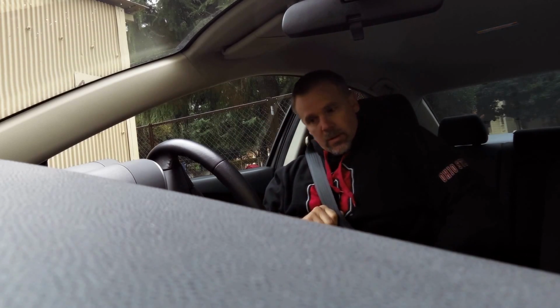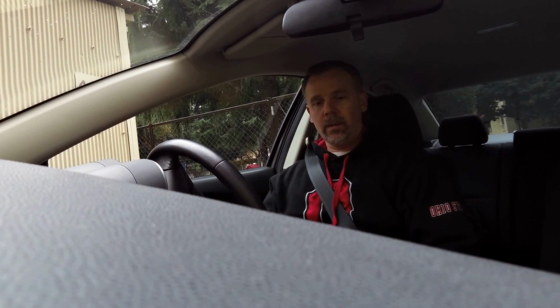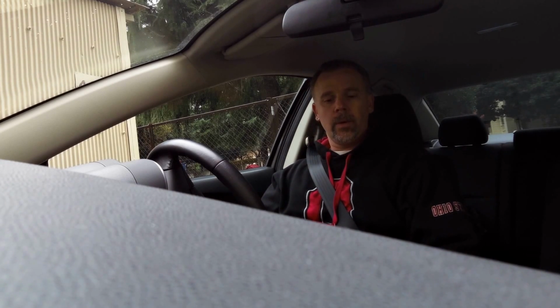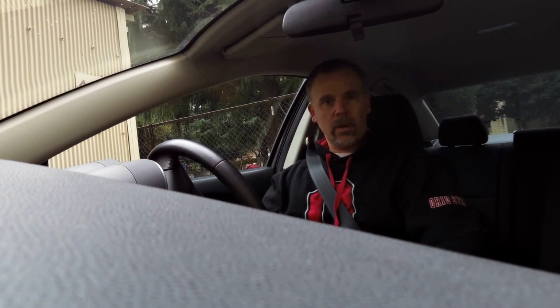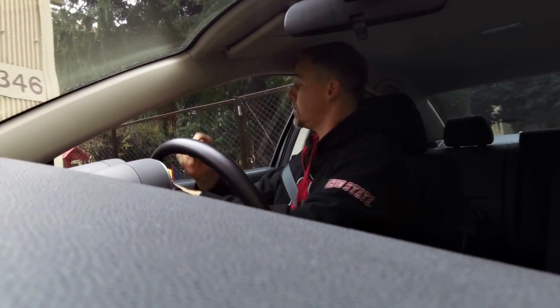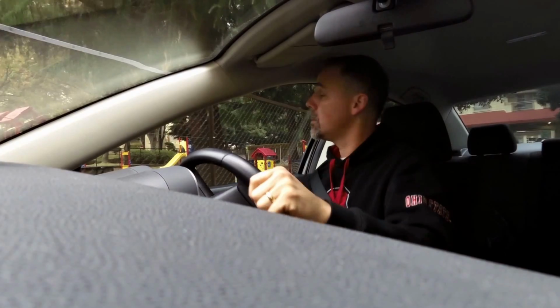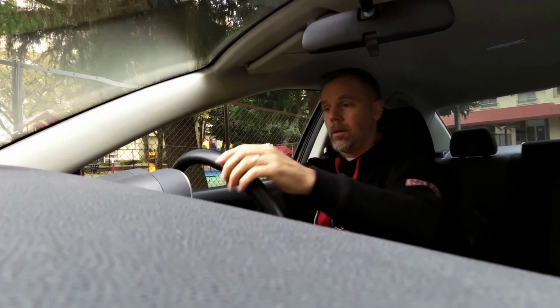This car starts with a push button, just like that. And then you have a Japanese person welcoming you in the car with the navigation system. Alright, let's try to get out of here. And off we go.